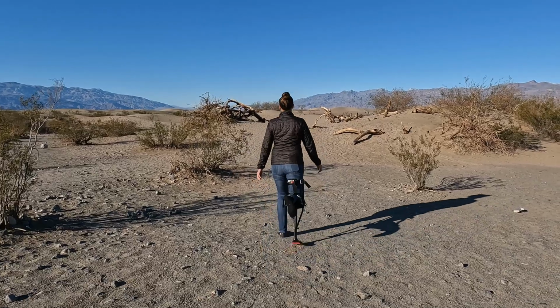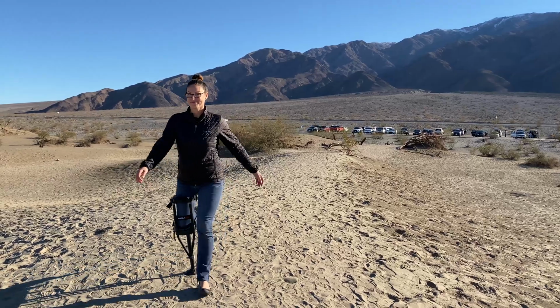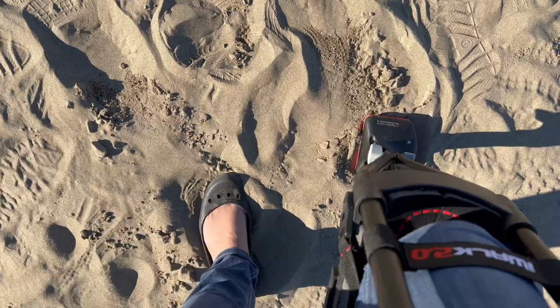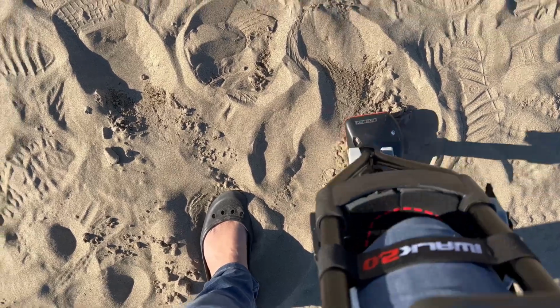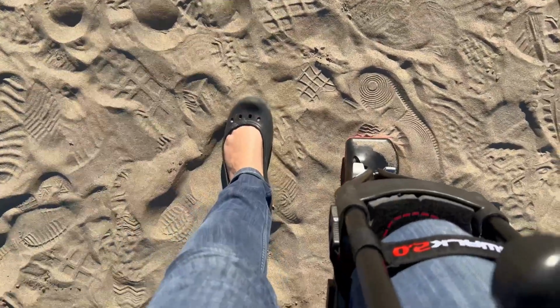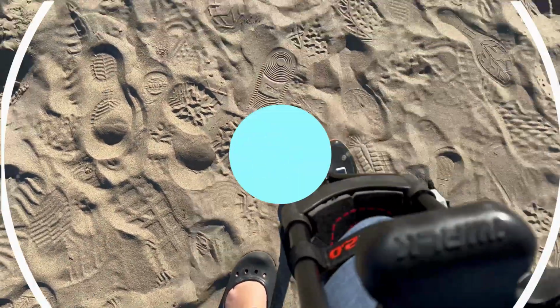For those wondering about Greyhound's sprained foot, we went to a medical supply store in LA, and we're hoping to salvage the rest of our trip with this hands-free crutch called an iWalk. I just cannot believe I can walk in this thing in the sand, guys.